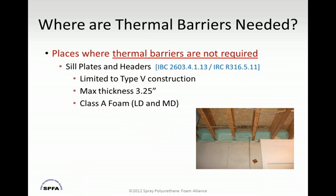However, there are some specific places inside of the building where thermal barriers are not required. I think the first place that's most important, especially to weatherization professionals, is when we use foam on sill plates and headers. And here's, of course, a classic example of where we want to use a small amount of foam to air seal the cracks and gaps that we traditionally find at the union between a foundation and a framed building. However, there are specific limitations to not covering this type of installation with the thermal barrier.